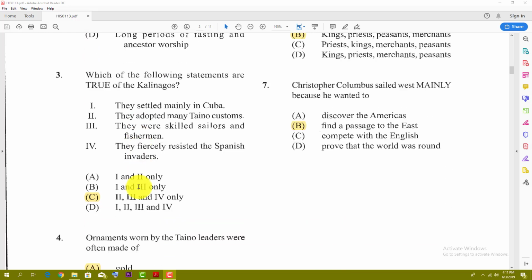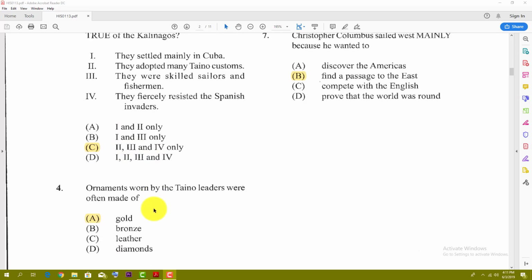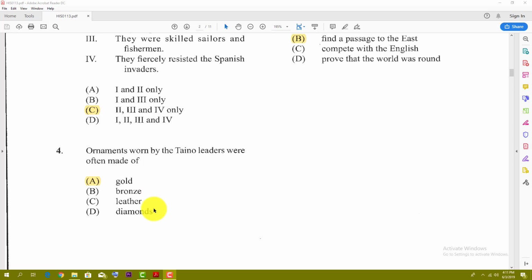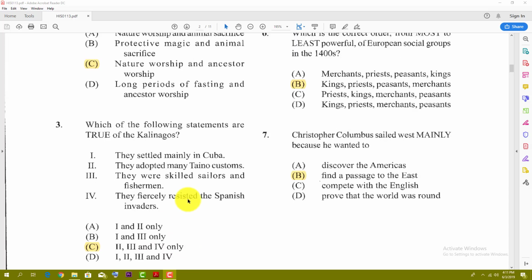Number 3. Which of the following statements are true of the Kalinagos? The best answer is C. They adopted many Taínos customs. They were skilled sailors and fishermen, and they fiercely resisted the Spanish. Number 4, ornaments worn by the Taíno leaders were often made of, and the best answer here is A, gold.